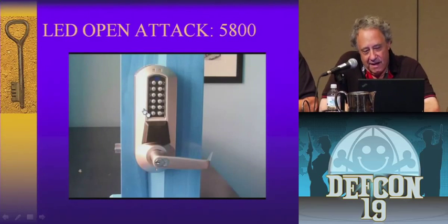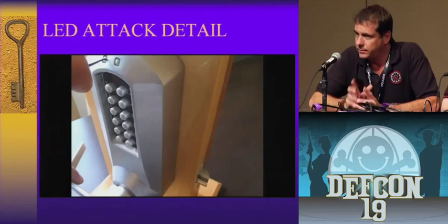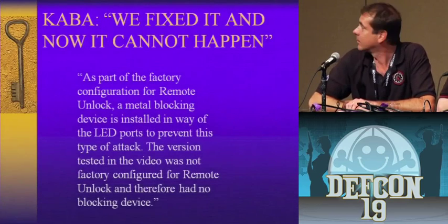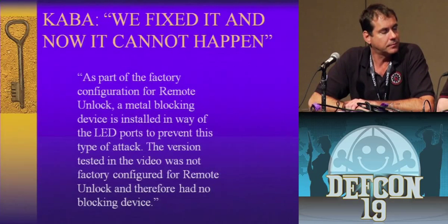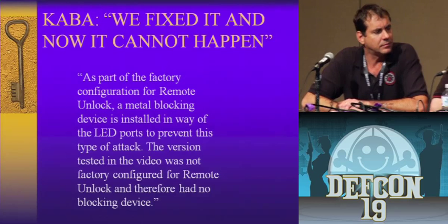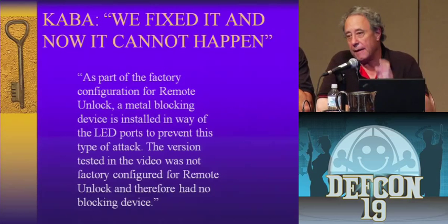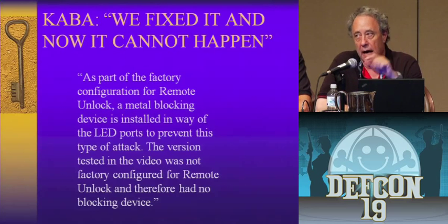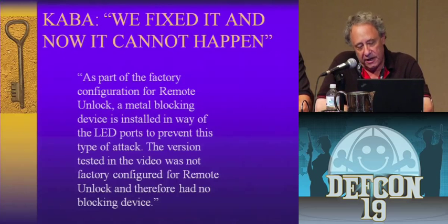Now, CABA also told us you guys are doing it wrong. So here's Kaba's answer. We fixed it. Part of the factory configuration for remote unlock, a metal blocking device is installed in the way of the LED ports to prevent this type of attack. The version tested in the video was not factory configured for remote unlock. Like maybe somebody got the master code and entered the 012 code for remote unlock and they didn't even know it. Okay? So they said you can't do this.